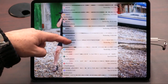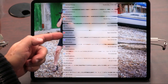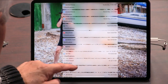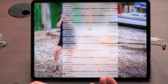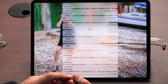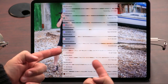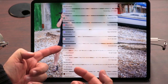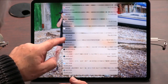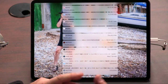So look at all these notifications that I really don't need. Screen Time, you might want. Do I want my bicycle to tell me it's time to ride? No. Skype notifications, now that's an important thing. FaceTime, Skype, anything that you may be getting phone calls on, you might want notifications if you use that regularly. PostSnap is a postcard mailing application. Do I really need notifications? Time to send a postcard. Some of these, Keybase is a chat application. On anything where it's communication, you probably want that.